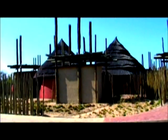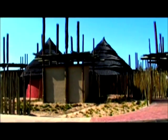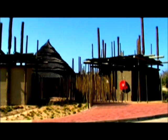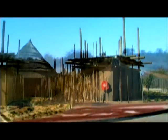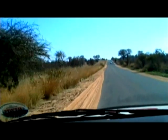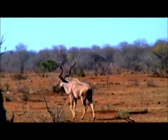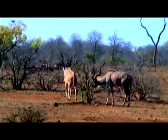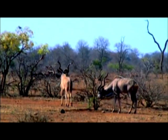We begin our first game drive in Kruger National Park, at the checking-in office. From here on, we have to abide by the strict rule: never leave your car. In case of breakdown, use your phone. And all pictures are shot through the open car window. The first animals we see are kudus.